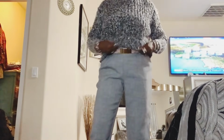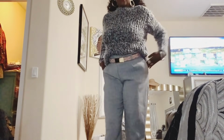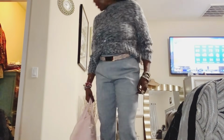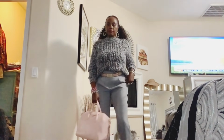All right, let's continue. Here we go. So we tried the Zara pants, guys. So yeah, it fits really good. And I have on this chunky Zara knit sweater. The pants come all the way high up. Fits good. It's kind of heavy, guys. Oh, see if I try to carry this with a bag. This is like an impromptu styling video.